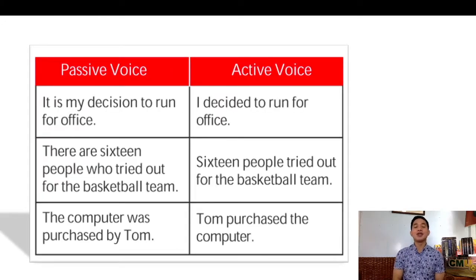Next is, you need to make use of active voice. If you're using passive voice, transform them into active voice. Let's take a look. It is my decision to run for office. So the doer of the action here is the my. So that actually refers to I. So you put I in the subject position and then followed by the main verb. So in that case, it becomes I decided and then the continuation. I decided to run for office.